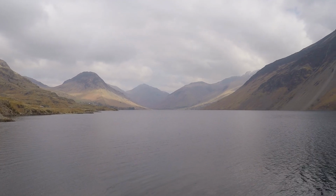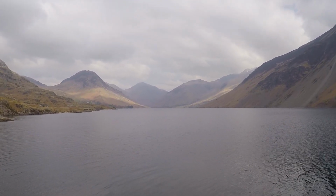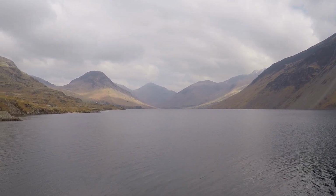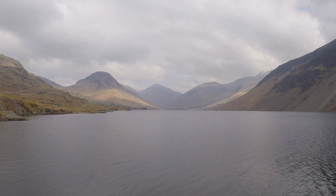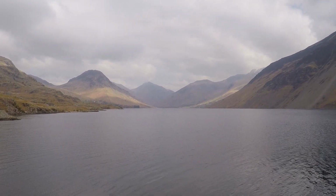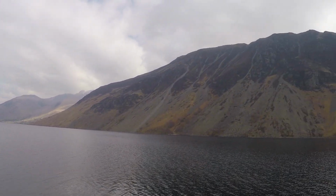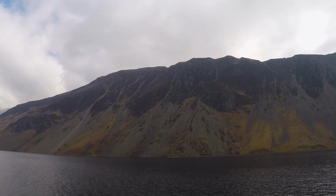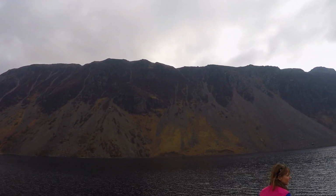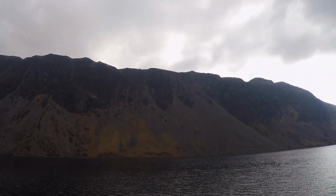Welcome to Wasdale and Wastwater. Absolutely stunning. Tonight we plan on doing an overnighter on Illgill Head, which is opposite. So we're just going to be camping above Wastwater.